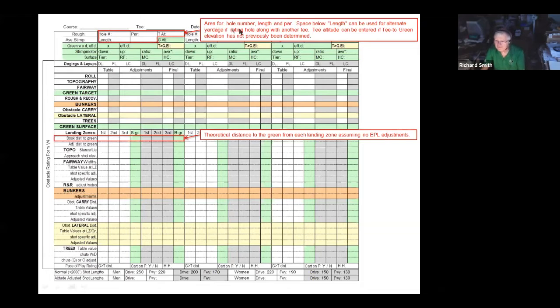Okay, this is where we should have been. It's highlighted the area where we would put in the hole number, the length of the hole, the par, and if we're needing to measure elevation change, we put our altimeter reading in up here. Then down here is where the theoretical distance to the green from each landing zone, if we assume there are no effective playing length adjustment. This is determined strictly by the information in those shot length tables that we were looking at a moment ago.